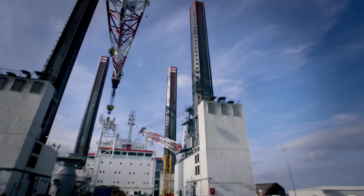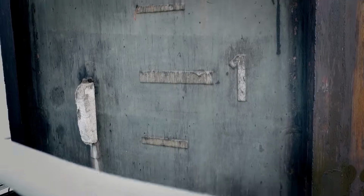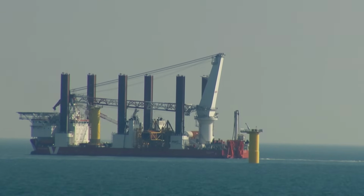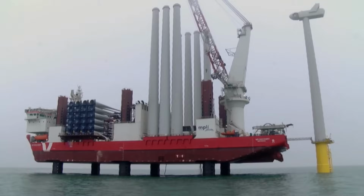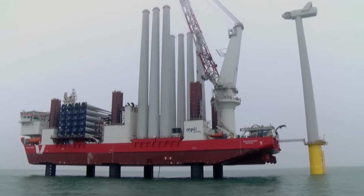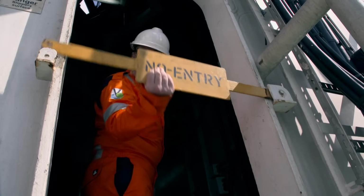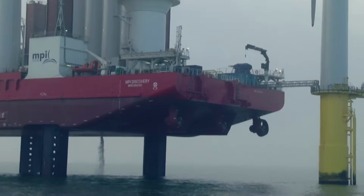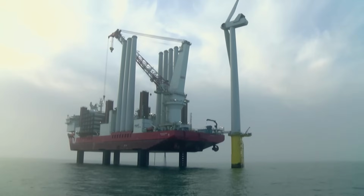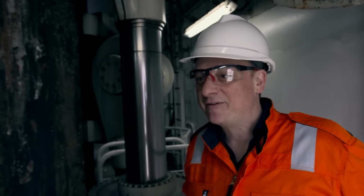Discovery can construct the seemingly impossible thanks to a mind-blowing metamorphosis. From ship to offshore building platform in a matter of hours. Experiencing this jack-up ship in action is a unique experience for Captain Nick Coven. When you're slightly pitching and rolling as you do at sea, to the legs taking the seabed, everything stops and you become a platform. For a mariner, it's an extreme situation if you find you're putting your own vessel aground. However, this is our job.